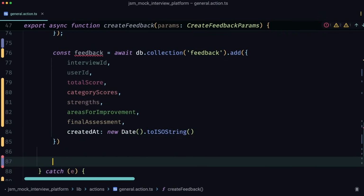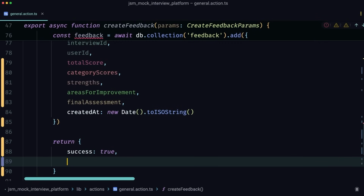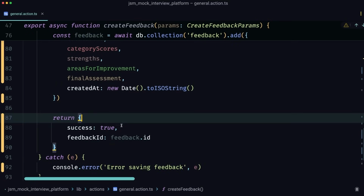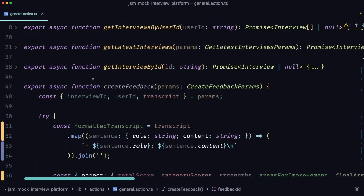Once we get back the feedback, we can return an object with a success of true, as well as a feedback ID equal to feedback.id, and that's it. So now we're returning this feedback ID back over to our front end.